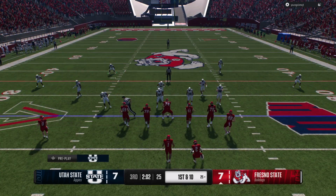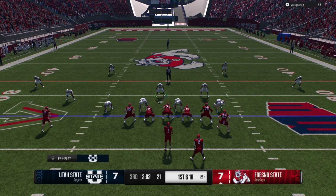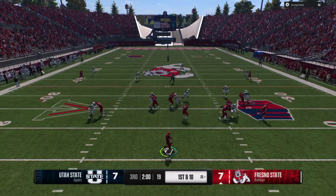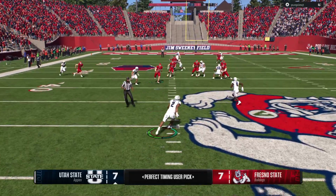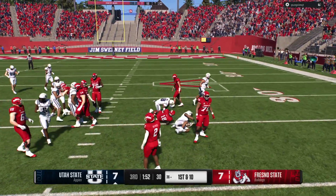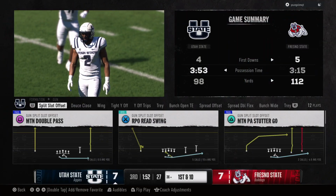A first down for the offense. Here we go, here we go. Wide out in motion. Looking to throw, it's Keane. Lets it fly. And he is finding wide open defenders all over the field. His third interception of the day. And they'll close in on him after a good return on the interception.